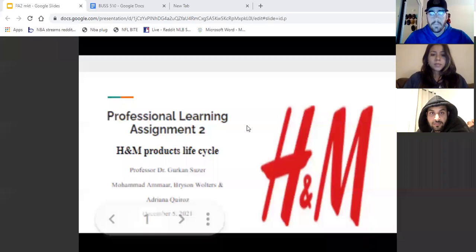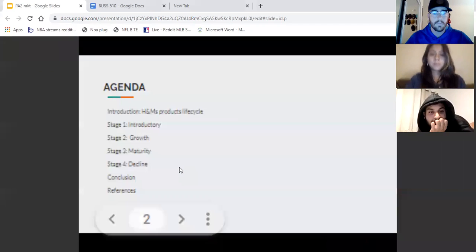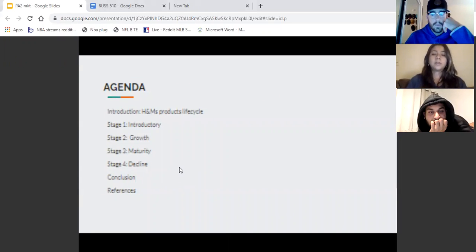All right, so we're gonna present H&M's product life cycle. To begin with the introduction, we're gonna talk about how H&M reached the maturity stage as a company over like 70 years after starting their business. They have many different products like clothing, sportswear, accessories, and they all have different life cycles. But they don't last long when they're offered to the public, since they constantly renew it with different products.